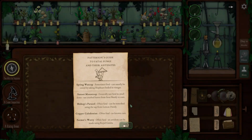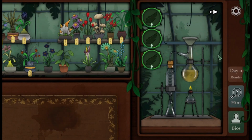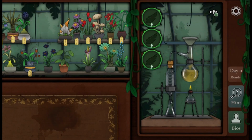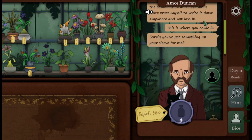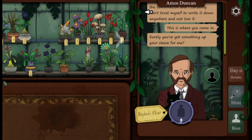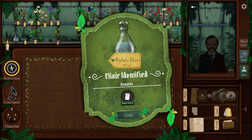Interesting. I literally didn't see that till just now. But yeah, so here is my little science chemistry set, I guess. Let me give him the elixir I made earlier. Boop. Yeah, boy.